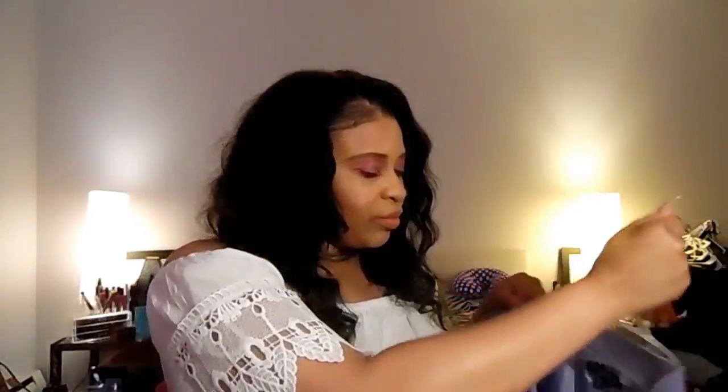So the next piece I got, I died for this jacket. I had to have it. When it got sold out the first time, I was so pissed off because I wanted it so bad, and I was so scared that they weren't going to restock it, but they definitely restocked it, and I'm so happy I was able to get it. So yeah, I got this lilac bomber jacket from Fashion Nova. I got it in a size large, and I freaking love this jacket, okay?